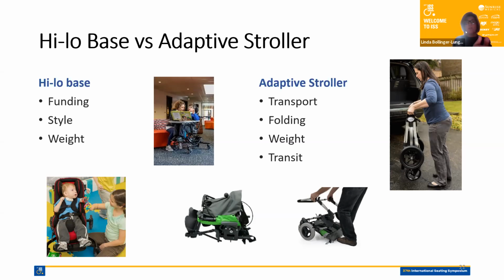But as we know, it is not foldable. It cannot go on the bus. It's not going to be able to be brought into the trunk of a car. So for that reason, when you need to go into the community, this is when you look at your other two devices, and that would be your adaptive stroller, which has ease of transport. Most of them are easily folded and lightweight. You have to be cognizant of the weight they can handle, and make sure that what you're recommending will be good for the child. Many of them will be crash tested, so transit options are available so that you can tie them down on your van or your school bus. So there is a need for both, and some of these high-low bases can go on mobility devices. Some of the seating systems can go from a high-low base to a mobility device. We'll talk about that in a little bit.